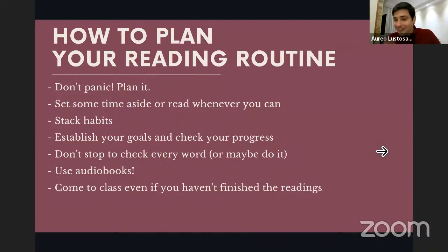Okay. Finally, last 2 minutes. Don't panic when you have to decide what to read. Plan in advance. So if you know that you're going on vacations for 5 days, okay, so plan your reading. When you will read. You will read before you go on vacations. You will read when you come back, but you have to plan it, okay? Rather than panicking afterwards. Set some time aside.